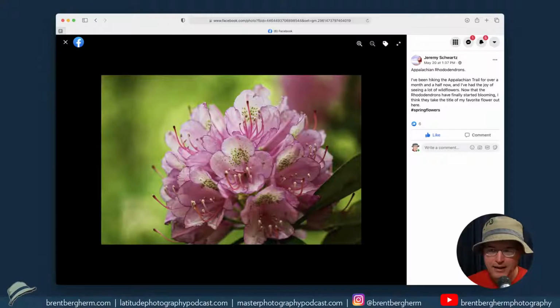Great color, I think. Another thing that really works well, I know Jeremy didn't have anything to do with this, but the little bit of greenery in those top petals on each of those petal clusters matches the greenery in the background and whatnot. That's just serendipity right there.